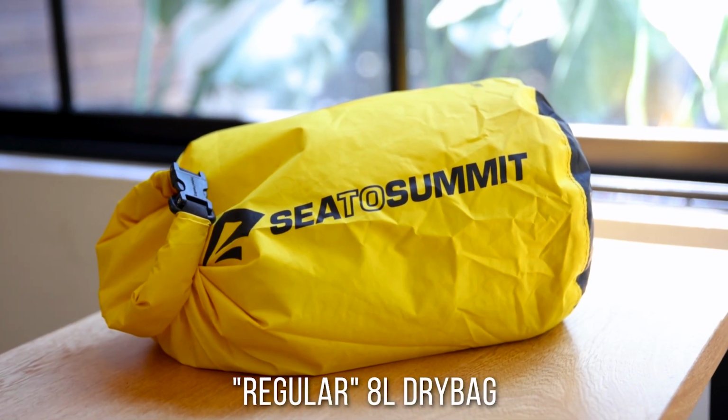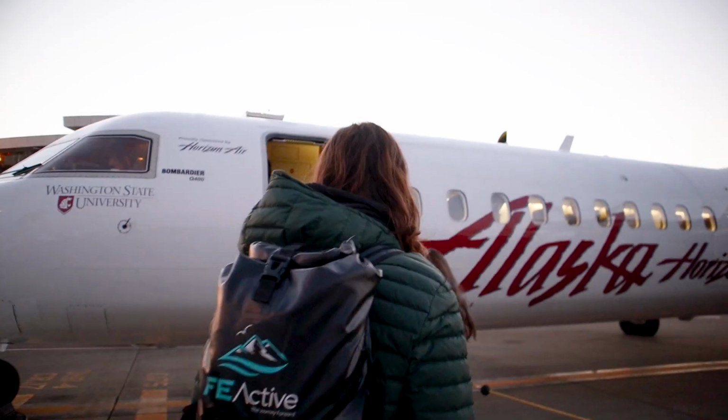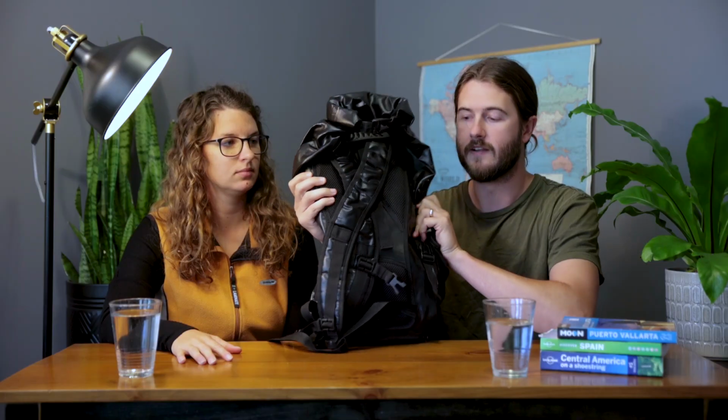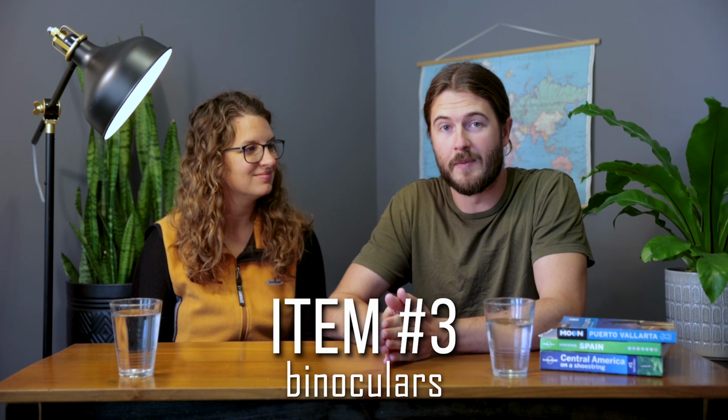We were always looking for dry bags, and it's really nice to just have a dry bag in general. This doesn't necessarily pack up as well, but we like to use this as our personal item, especially when we're traveling on planes. It's nice to have an extra bag, and this is a really nice option for a second full bag, which keeps everything dry.